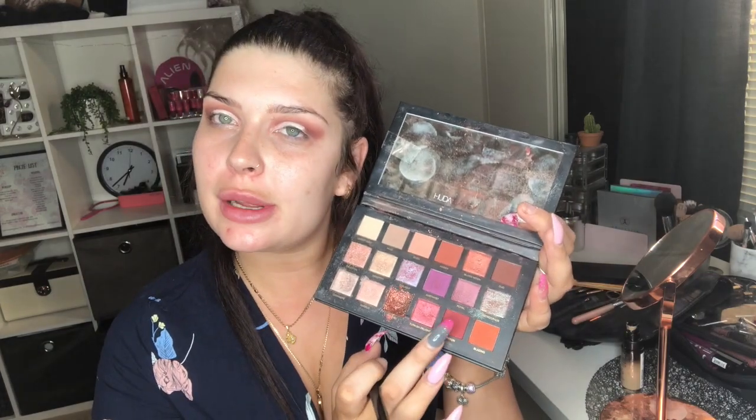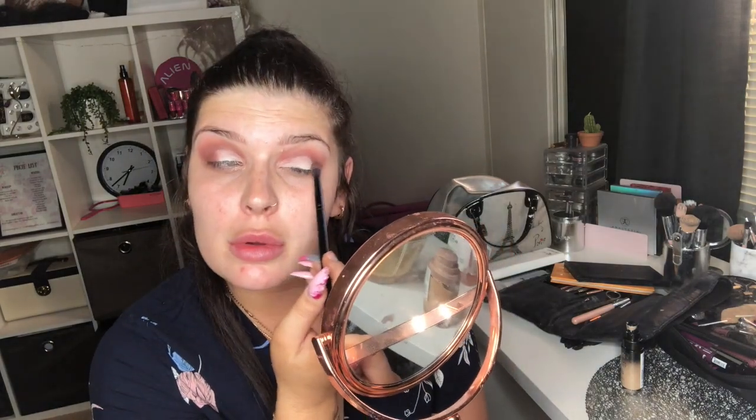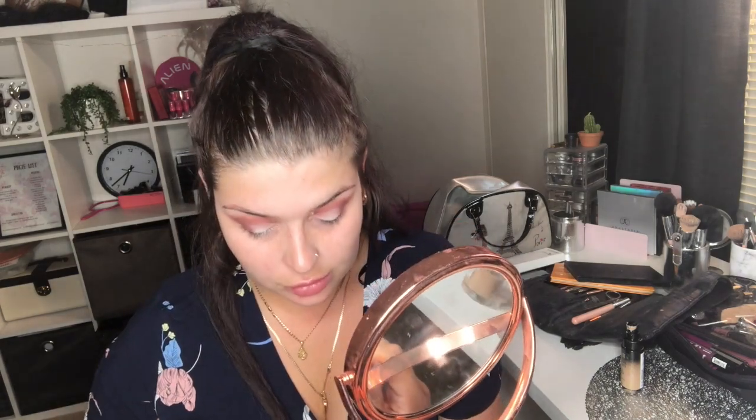We're just gonna blend that out a little bit. So we're gonna go back in with Saffron, just this one. We're just gonna blend that out a bit more. So it's not really the perfect cut crease, but that's okay.